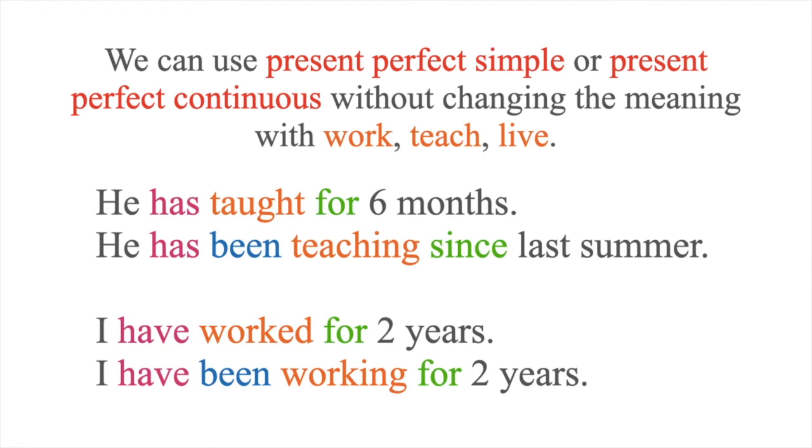Okay, that's it for today. In a future video, please look out for more on our series on the perfect tenses. It's a very interesting one. It can be a very tricky one, but together we will get it.